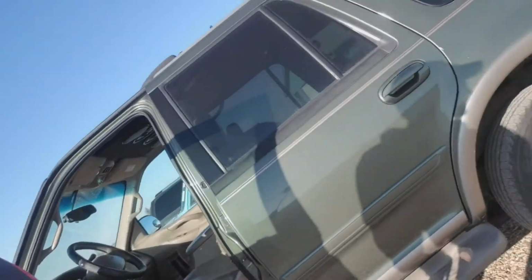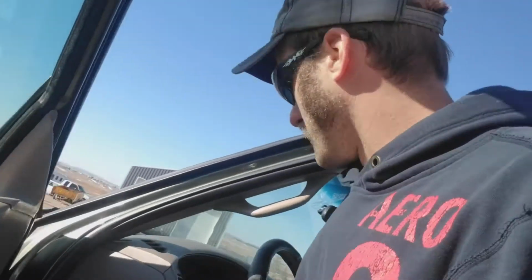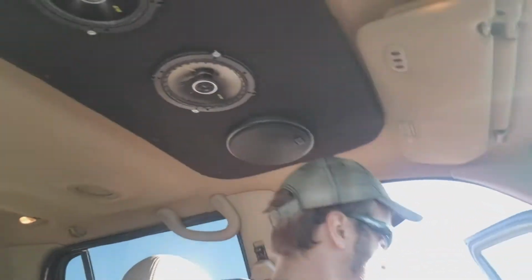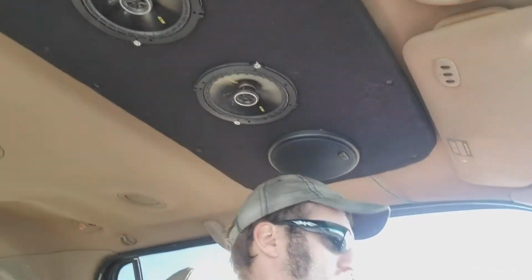And I did go ahead and do a four-wheel drive so that we could get the full effect of a test drive and checking all-wheel drive. We'll start it up here. Of course, you're going to want to check all your windows. These ones all work. We always make sure our windows work.